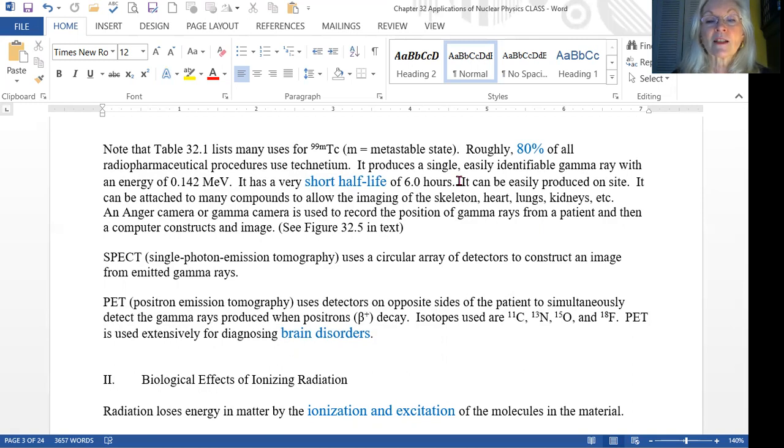Another thing that's good about technetium is that you can produce it easily on site, and it'll attach to lots of different compounds that'll allow imaging. There are other techniques. You can do single photon emission tomography or PET scans. They're particularly useful for diagnosing brain disorders.